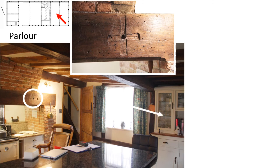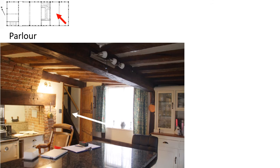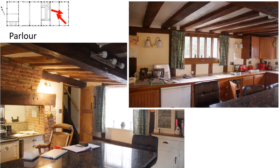The external door to the second unit seen earlier was here. And this steep staircase made of pine was inserted to enable access upstairs in this unit. Looking towards the eastern end, the window we first saw covered in brick in the 1950s photograph.